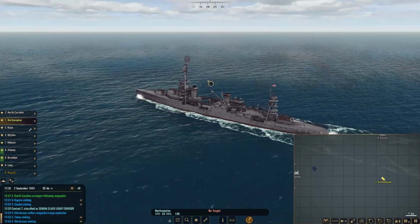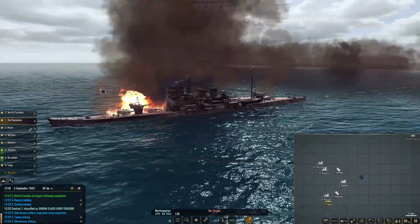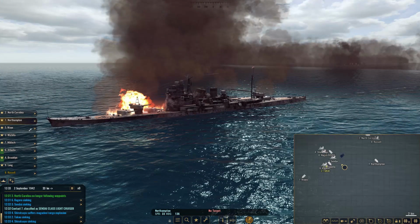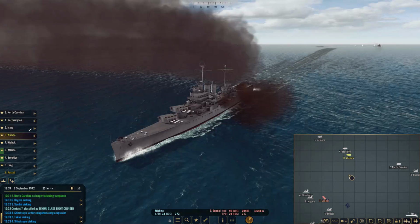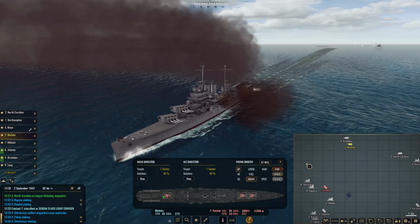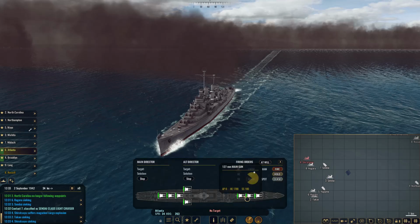Okay, so Takao is finally sinking, and that is an excellent sight after a large explosion by the looks of things onto the bow of the ship there. So, we're going to try and finish off this Sendai. We are firing it with the Brooklyn and the Wichita. We're also going to start firing assist, I think, with the Lancer, just to make sure that does get some massive fire going in there.